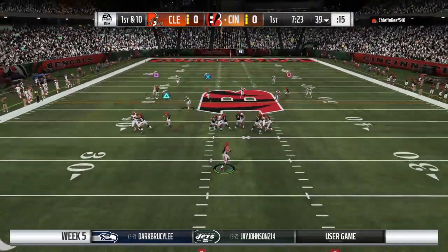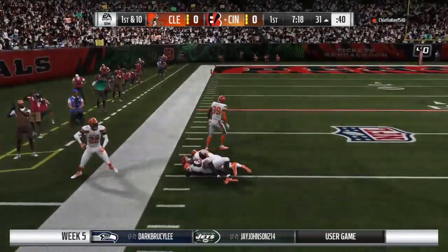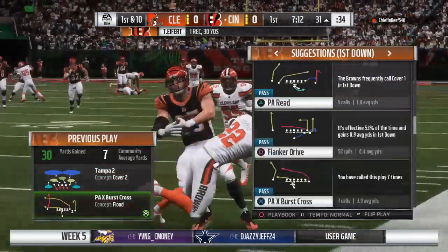Now a play fake here on first down. Brought in here by Tyler Eifert. And he takes this one down almost all the way to the 30. Give him 30 yards there.